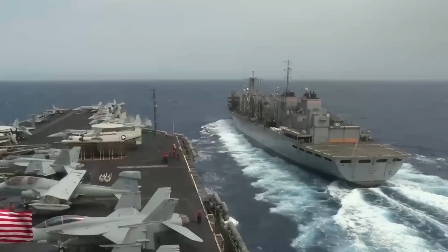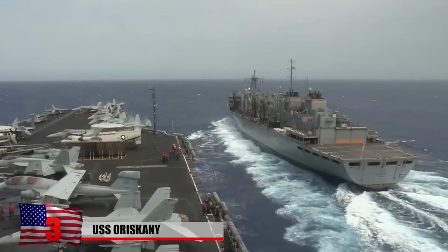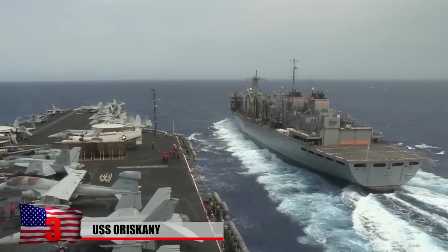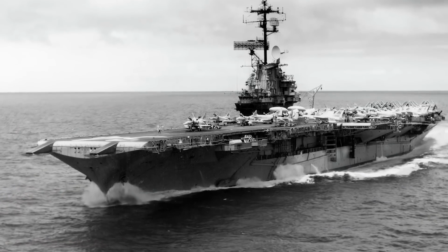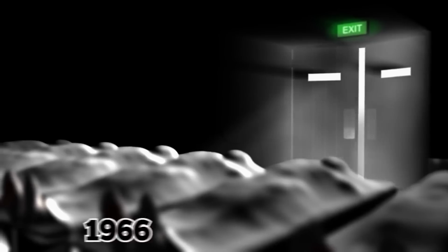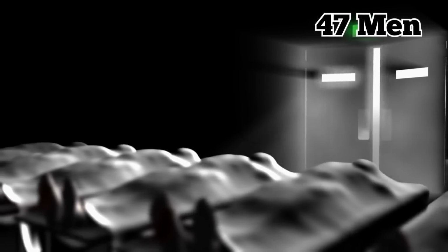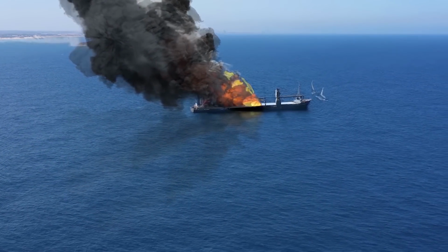Number 3. USS Orion. The United States has more aircraft carriers than any other country. One of them, the USS Orion, was built for the US Navy. It entered service shortly after World War II ended. The ship operated primarily in the Pacific until sometime during the 1970s. In 1966, 47 men tragically died in a fire on the ship when a magnesium flare was accidentally set ablaze.